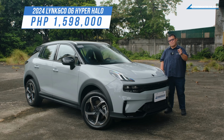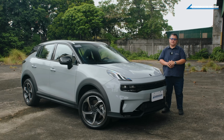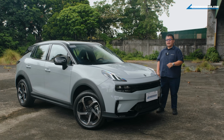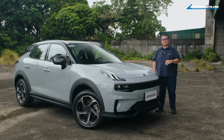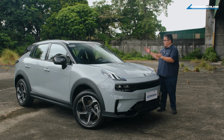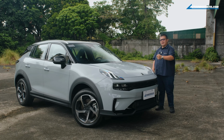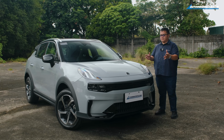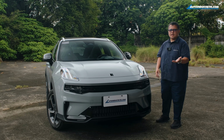The starting price is at 1.4 million. Now let that sink in. That's a starting price, for the lower grade version. This is the higher grade Hyper Halo, and it's almost 1.6. And let me tell you, at 1.6, it really has to knock it out of the park in every way. Personally, I could go with an upgrade of the tires to something more familiar, and also Apple CarPlay and Android Auto. In the class of vehicle and the type of customer this one is competing for, I think Android Auto and Apple CarPlay are going to be non-negotiables.